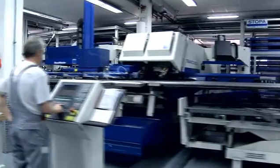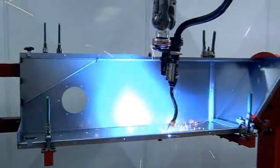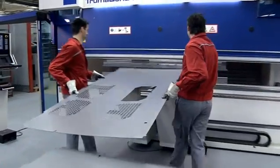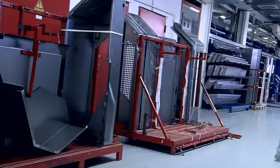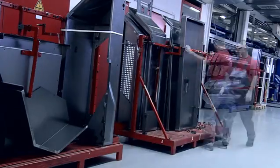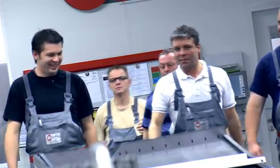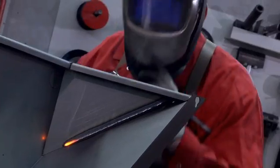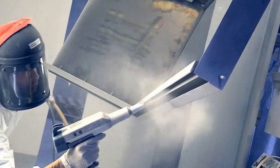Hermle also manufactures the outer shell of machining centers in parallel to the most exacting tolerances. Sheet metal manufacturing produces cabin parts, enclosures, and motor supports. As with all automation, nothing happens without people. Technology and teams together handle 7,500 individual orders each year.